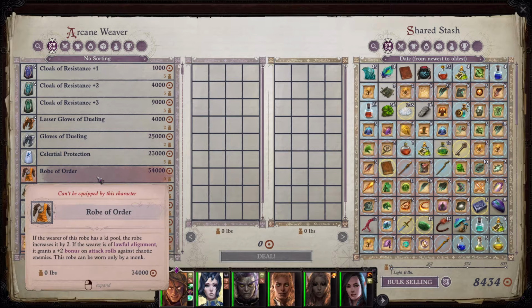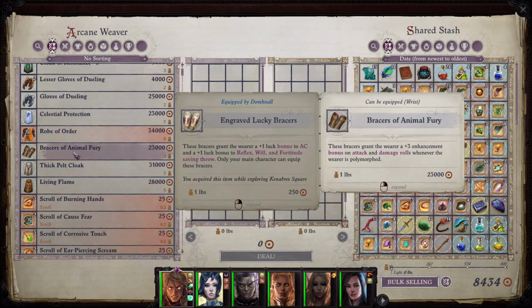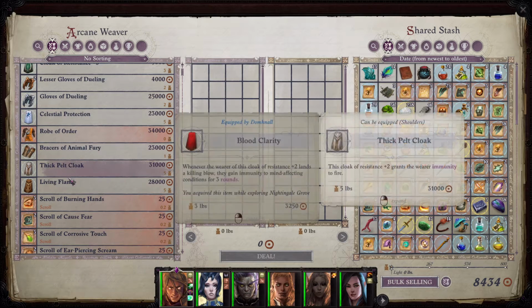A Robe of Order. If the wearer of this robe has a ki pool, the robe increases it by 2. If the wearer is of lawful alignment, it grants a +2 bonus on attack rolls against chaotic enemies. This robe can only be worn by a monk. Braces of Animal Fury. These braces grant the wearer a +3 enhancement bonus on attack and damage rolls whenever the wearer is polymorphed. So obviously good for Ulbrich.